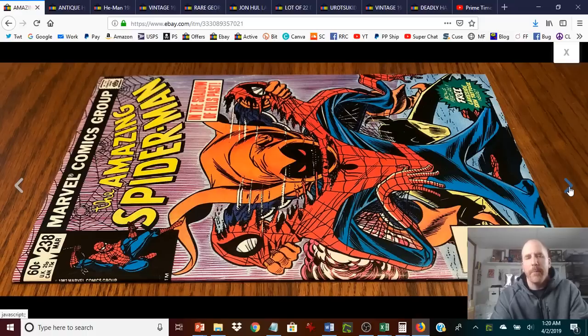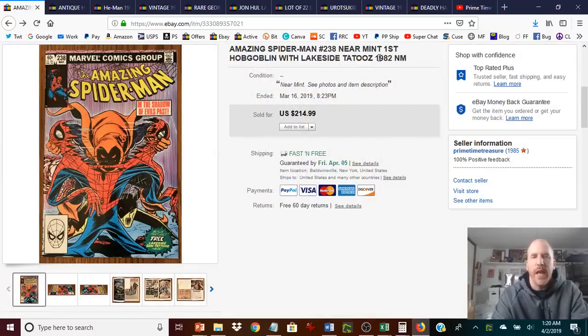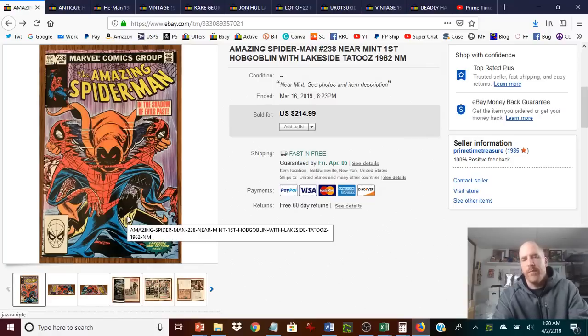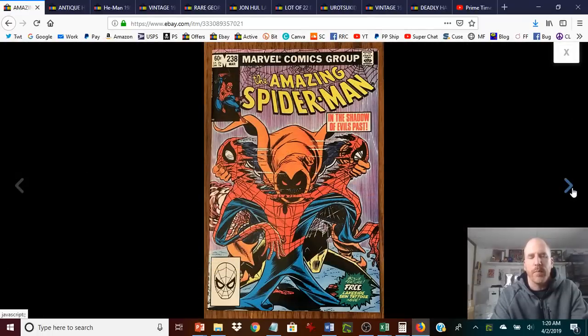But this is also in very good condition. I shouldn't even have used the term very good condition, because that's a comic grading term. Very good actually means, ironically, that it's not in good condition, so I was speaking too colloquially there. This is a near mint condition book. That's one of the reasons that it's valuable. Another reason, it's the first appearance of the Hobgoblin.